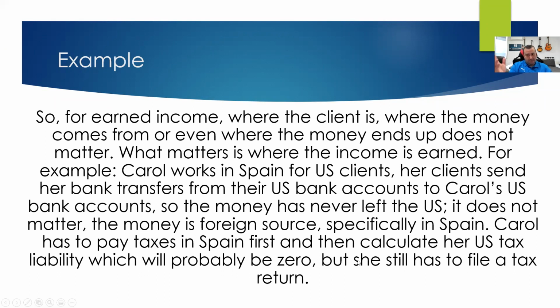A lot of people have this all wrong. They think if you get paid with a W-2, you have to pay tax in the US. You don't have to pay taxes to the country where you live. Like wrong, wrong, wrong. Where you earn the money, that's where it's taxed. Generally, there are exemptions to everything, but generally.